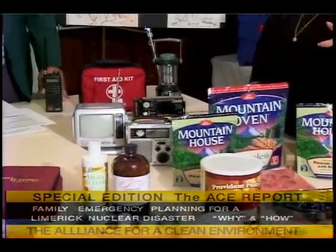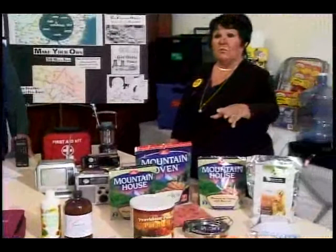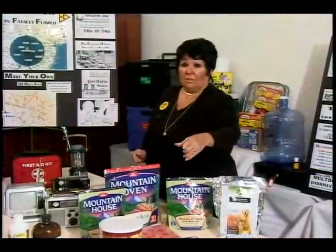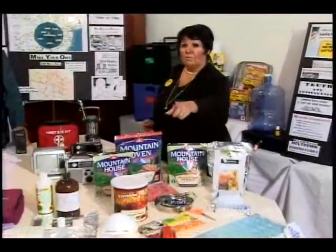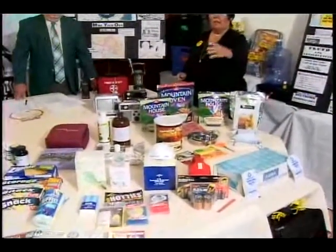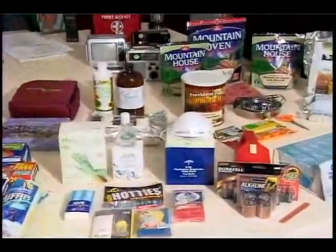Take off and go. And anytime you go outside during this radiological emergency, whether it's to evacuate or just to go outside for some other purpose, you should always be wearing a particulate mask, which you can buy in lots of different places. Keep lots handy, enough for everybody in your home.